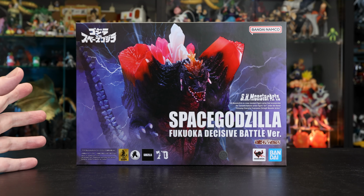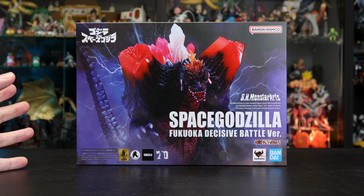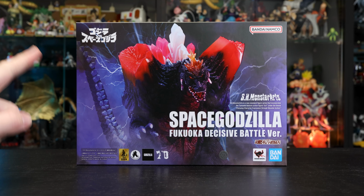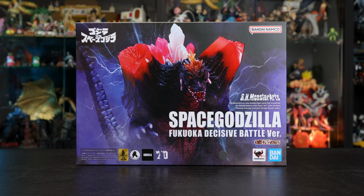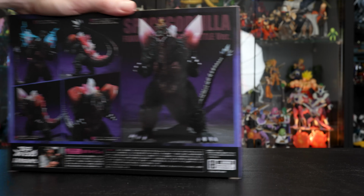He's actually pretty expensive on the aftermarket. I started collecting after the last release, which came bundled with Little Godzilla, had already come out. I wish I jumped on it when it was cheap, but it is expensive. I would love a Little Godzilla as well, so I'm hoping they do another Decisive Battle version, or some other special version for him in the near future. But for now at least we have Space Godzilla with the broken crystals. He's got the lightning for the crystals as well, so we'll take a look at that shortly.